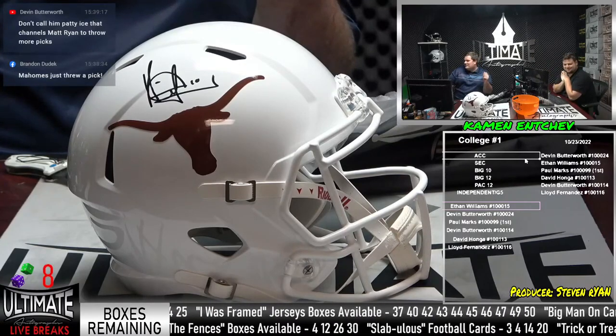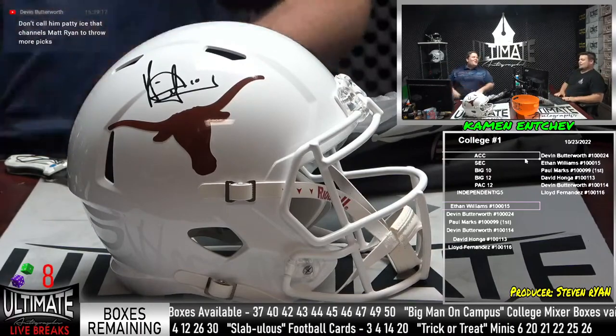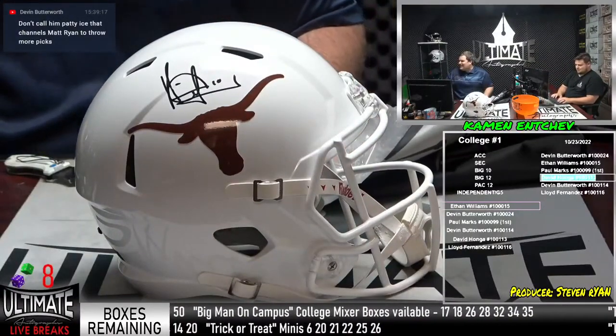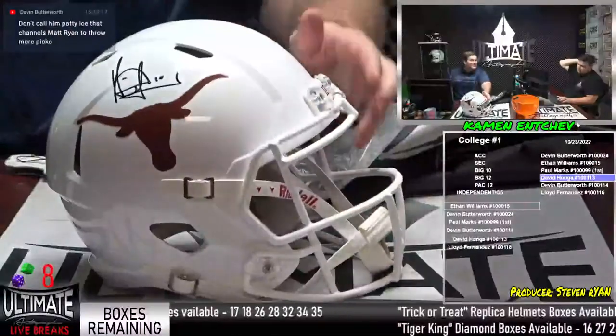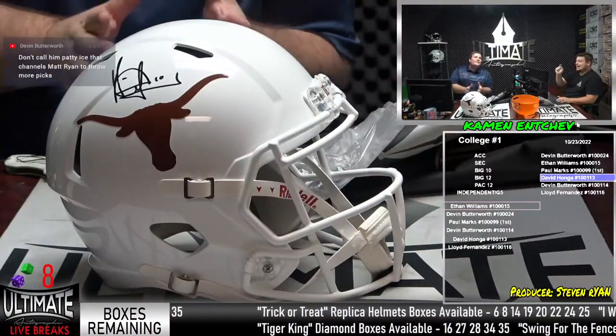Look who wins. David Honga. David told us I was ice cold. I'm ice cold. I can't win. This is the last one I'm putting in. Congratulations, David Honga, on the Vince Young full-size replica helmet. This is a third-tier hit in this college series. And got to tell you, at the college level, that is a great hit.